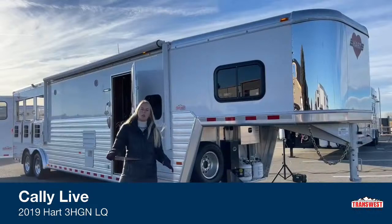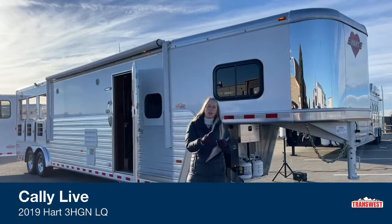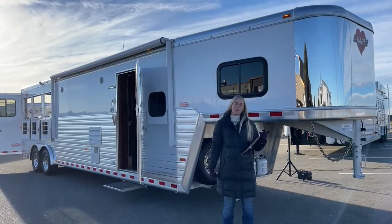We know that after we run it through our shops, we have 2 service shops, our clean shop and our dirty shop. It will go through our dirty shop and they will check brakes and bearings, electrical. They'll actually put this trailer on the alignment machine so that this trailer will travel nice and straight down the road behind you. It's something that we offer here at Transwest exclusively.